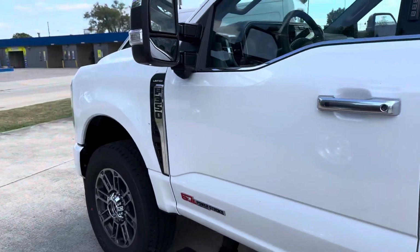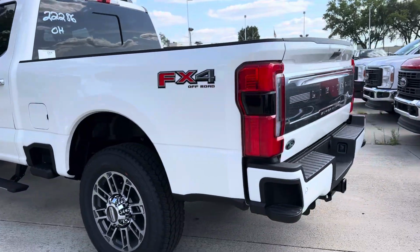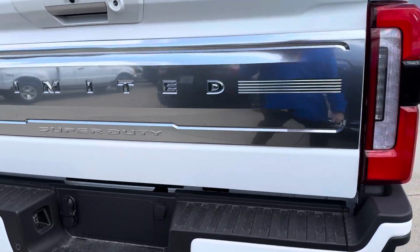Just give you another quick walk of the truck itself. Covered the bed. Big limited plate along the back of the tailgate there.